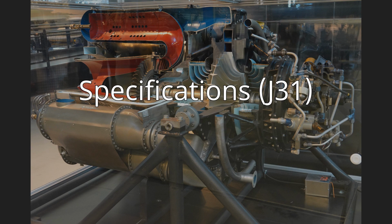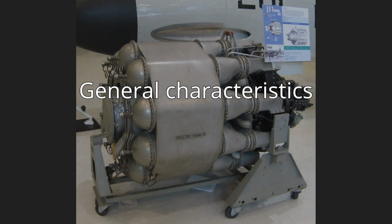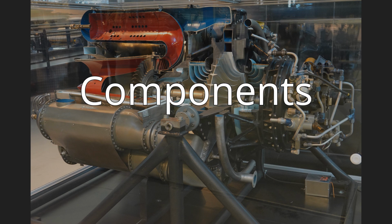Specifications: J31. Data from General Characteristics. Type: centrifugal compressor turbojet. Length: 72 in (183 cm). Diameter: 41.5 in (105 cm). Dry weight: 850 lb (386 kg). Components: compressor, single-stage double-sided centrifugal. Combustors, 10 reverse flow can. Turbine, single-stage axial.